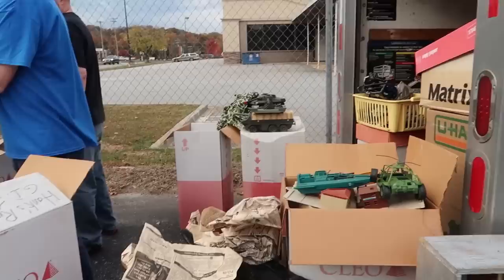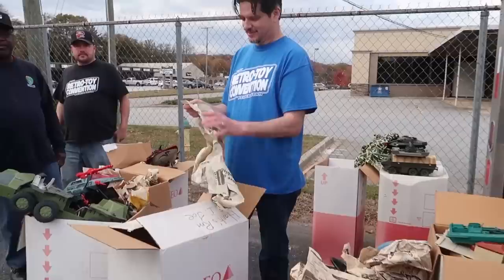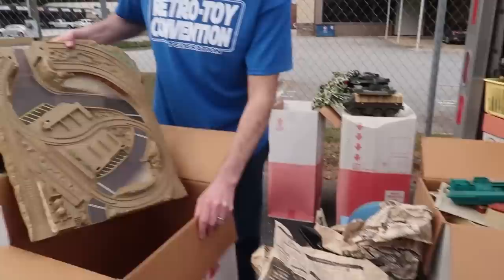He's wheeling and dealing over here. So this was packed away in 1996, it looks like. June 25th, 1996. Oh, it's got the newspapers of the date. That's amazing. It's packed away for 27 years. Wow.